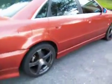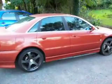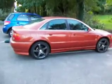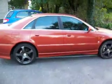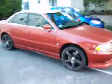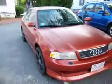What's up guys, this is my Audi A4 2.8 96 and it's a custom paint job. After I got it done, it was actually found out that it was similar to stock paint. Color is called sunrise orange or sunset orange, I think. It's actually almost close to a stock color. It's got a Rieger kit, Enkei ZR2 18-inch rims.